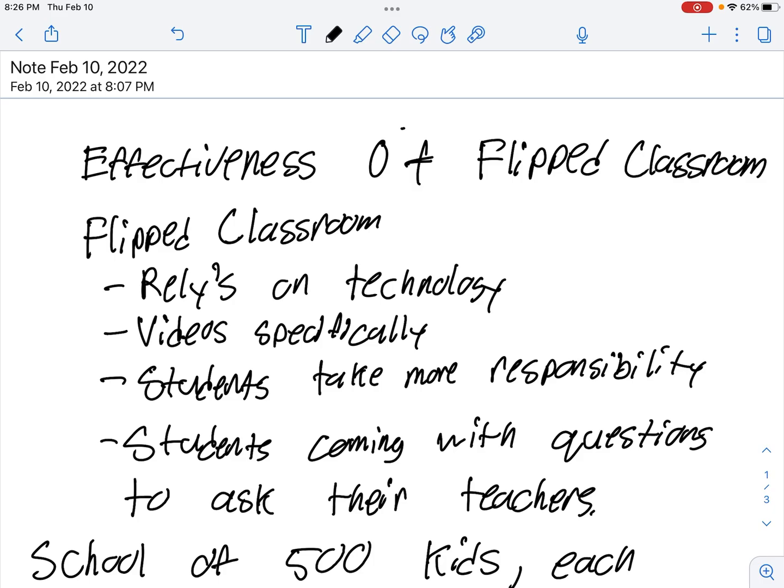So the paper I was looking at the effectiveness of flipped classrooms. For people who don't know, flipped classroom is a type of pedagogy that relies heavily on technology, mostly because it relies on students watching videos the night before, and coming up with certain questions that they can ask their teachers the following class.